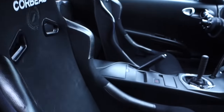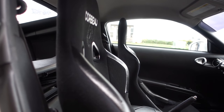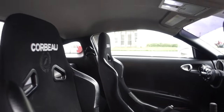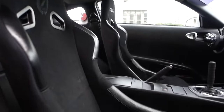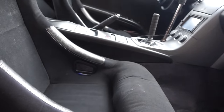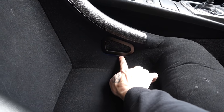I'll show you real quick what I'm talking about with the driver's seat. It's odd. I mean, look, I don't know if someone did that on purpose, but it's leaned way, way far forward. I don't get that. The passenger seat feels pretty good, you know, when you sit in it. The dead seat thing is going to kill me.